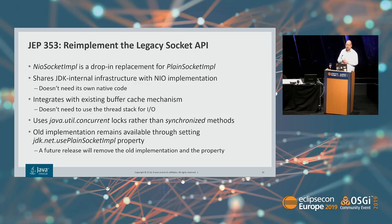The actual behavior is mostly unchanged. There's a few weird edge cases, so that's why there is a flag, a property you can use to turn back the old implementation on and use that instead. But we expect that a future release will simply remove the old implementation and the property to go along with it. Yeah, that's all that's really to say about it.